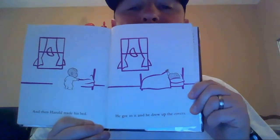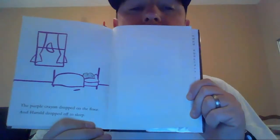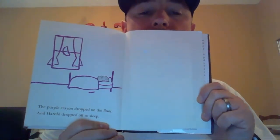And then Harold made his bed. He got in it and he drew up the covers. The purple crayon dropped on the floor and Harold dropped off to sleep.